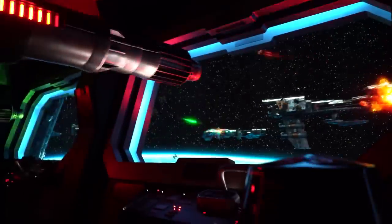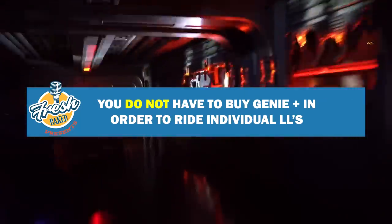Rise, for example, is typically at or near $20. Now that might seem like another cash grab on Disney's part, trying to hit both with the $20 for Genie Plus, then another $20 for Rise of the Resistance. But even that isn't as bad as it sounds. That's because you don't have to buy Genie Plus to go on Rise or Radiator Springs. You can buy those Lightning Lane passes without also buying Genie Plus. You don't have to buy Genie Plus to ride Rise of the Resistance.